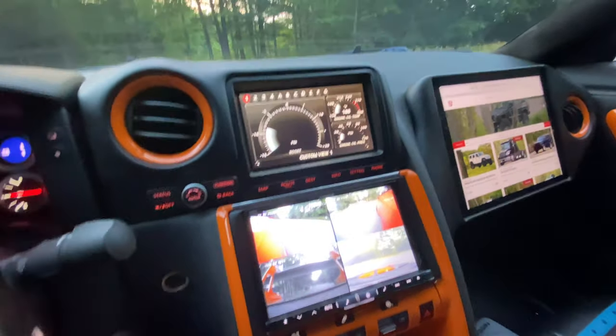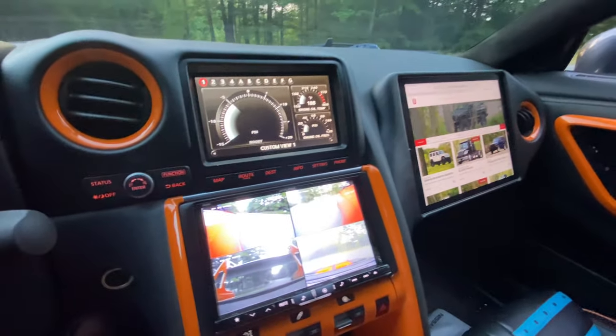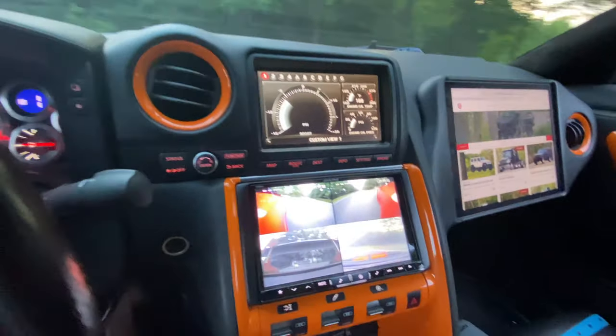We're not going to go too crazy. I've got one hand on the wheel, one with a camera, on a dealer tag.